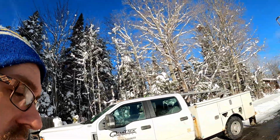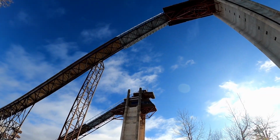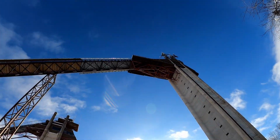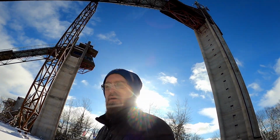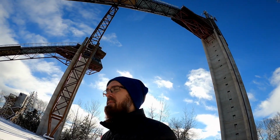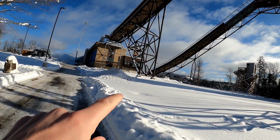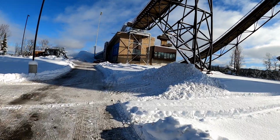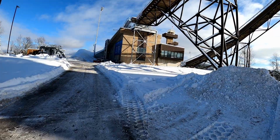That was even more crazy than I was expecting. It's exactly what I was hoping for, but I did not actually think it was going to be like that. I hope the camera does this some kind of justice, at just how massive this thing is. It's where we just were, and I can't even look up because that sun is so bright. Now the guy told me around the corner here, you can look straight down the landing zone. So let's go check that out.